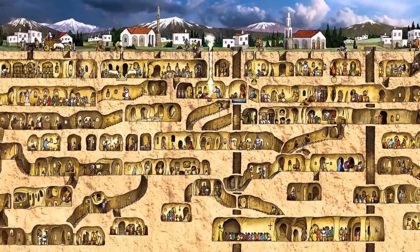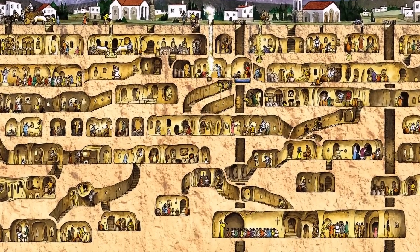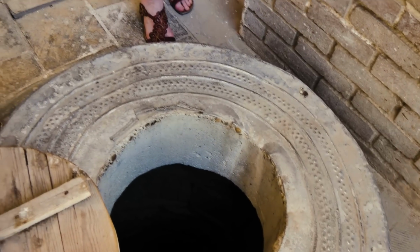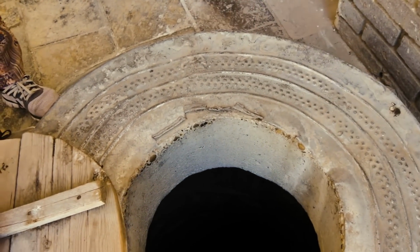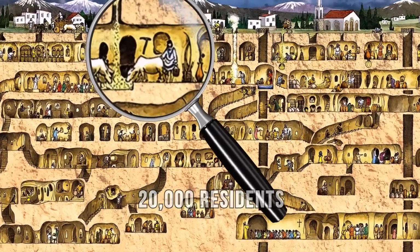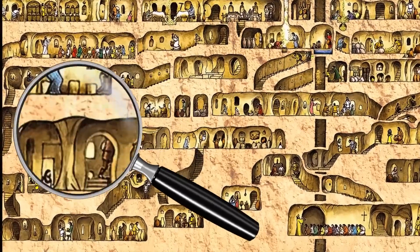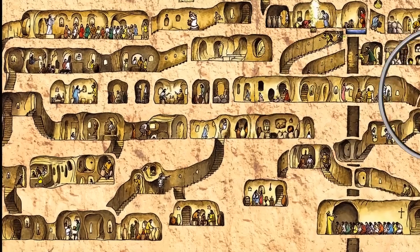This place also includes many underground tunnels that stretch for several miles in different directions. People could get to the town from different points using secret passages leading to these roads. The city can accommodate about 20,000 residents, livestock, and tons of food supplies. Archaeologists have also found a chapel, schools, stables, and public kitchens there.